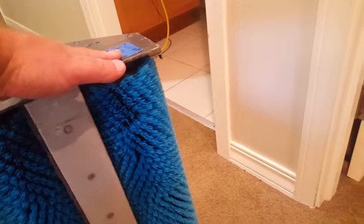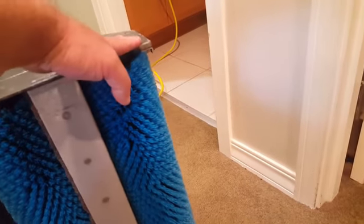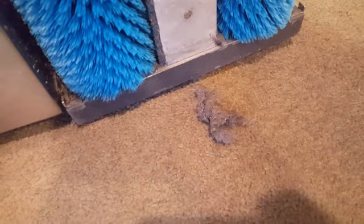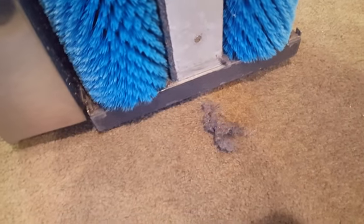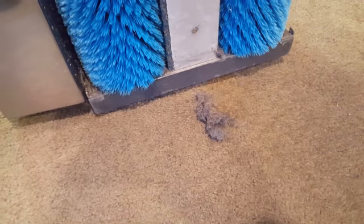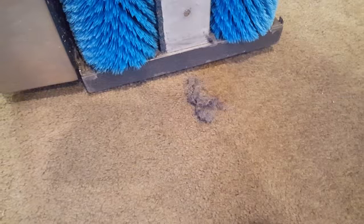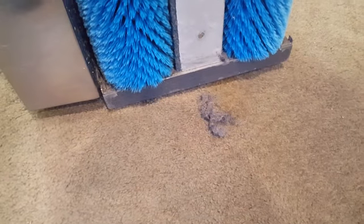Now, all this stuff here that collects, a lot of it goes right into this collection reservoir. This side has a collection reservoir too, but this just allows me to get closer to walls without bumping into them. But as you can see, that's the kind of crud that it's pulling out of the carpet. It's very fine hair, matted hair, and other lint and nasties that are in the carpeting that, sorry, truck-mounted carpet cleaning wands, you ain't getting that.